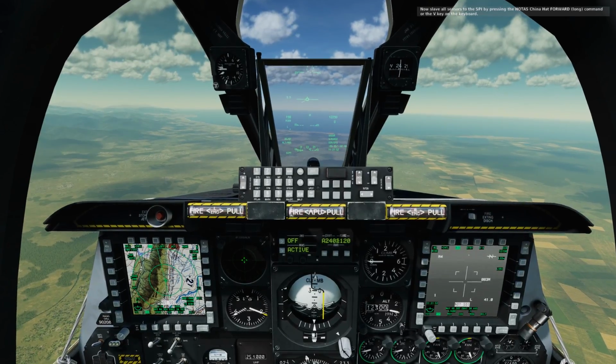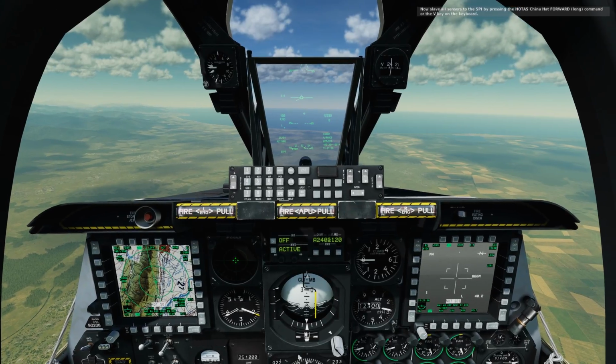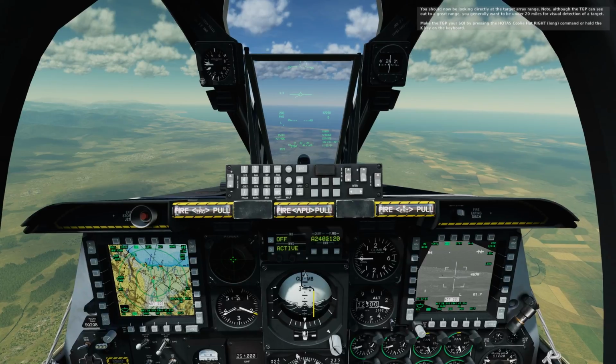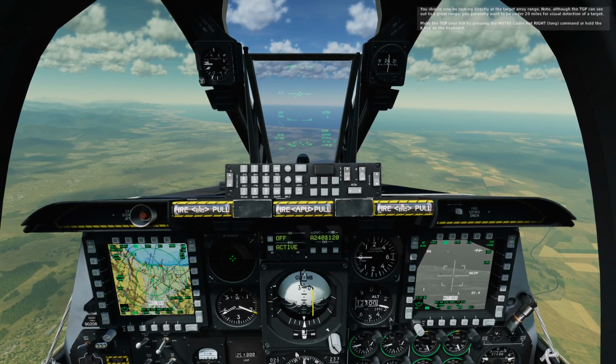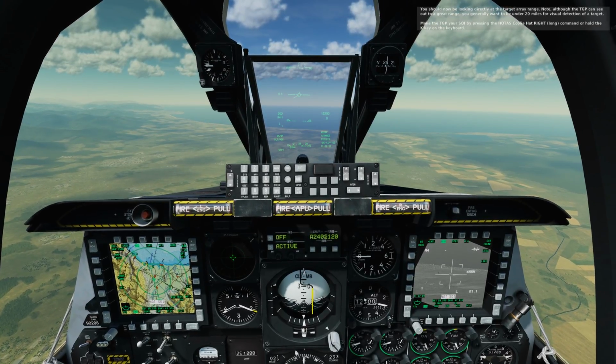Now slave all sensors to SPI by pressing the HOTAS China Hat Forward Long command or the V key on the keyboard. You should now be looking directly at the target array range. Note that although the TGP can see out to a great range, you generally want to be under 20 miles for visual detection of a target.